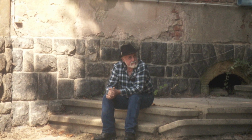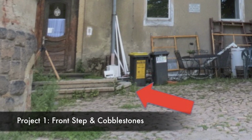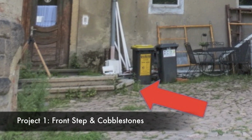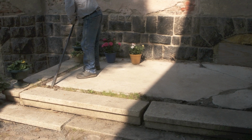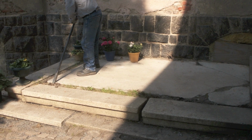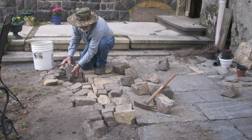We knew from the beginning we had to do something with the front steps because they were a safety hazard. Over the years, the steps had shifted because of freezing ground and were very uneven. First, we had to move the heavy steps out of the way and dig out and level the dirt that was underneath of it. At the same time, we leveled the cobblestones to make it much easier to walk.